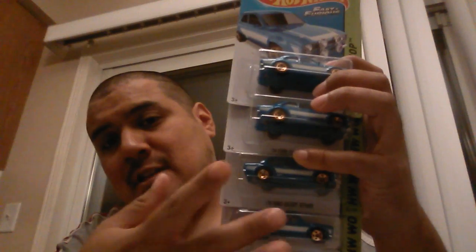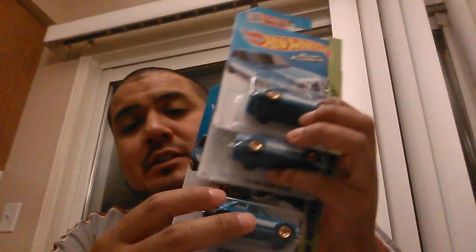I didn't look for the treasure hunt, and the Enforcer is not a treasure hunt that I really like. But I picked up more Ford Escorts. Can't have too many of these. Actually, these are already spoken for. These two are going out to PD Custom. Want them to have two.